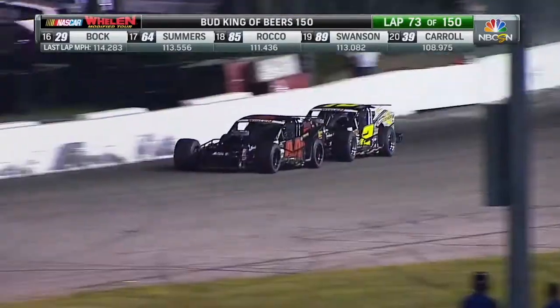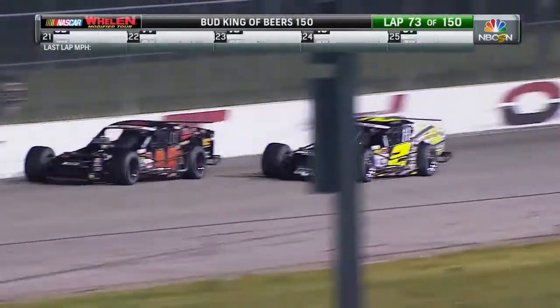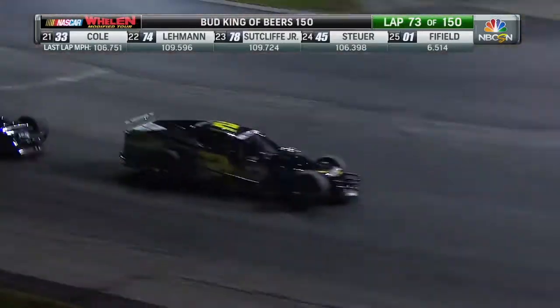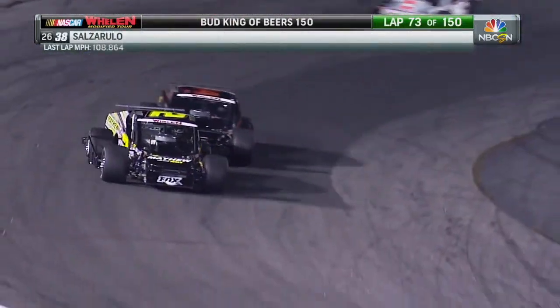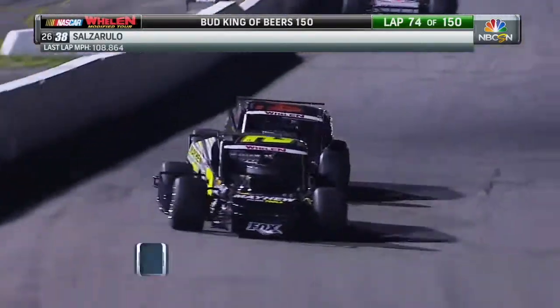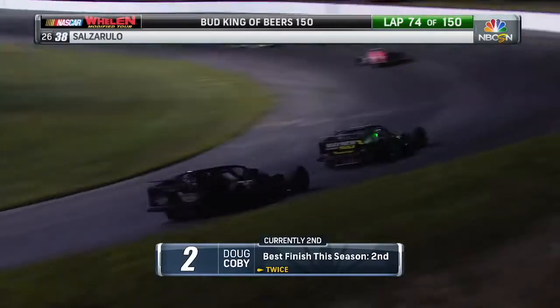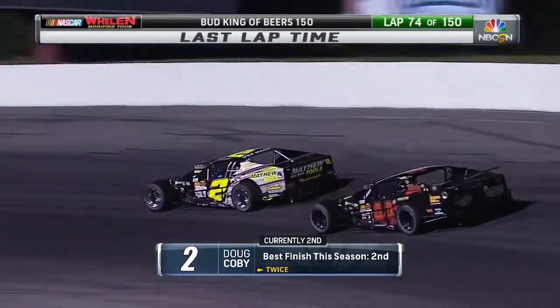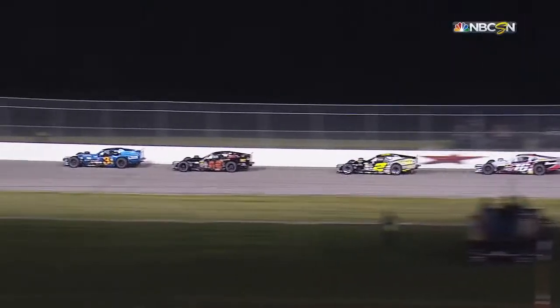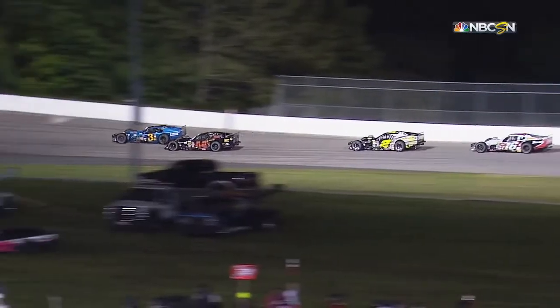Well, you heard Derek mention earlier, Kobe needs a good run here tonight if he wants to stay alive in this points chase. He's going to pick up another position here. Again, you're seeing the cream rise to the top. The guys who have a really good hand on race cars, guys that have experience here at Thompson, didn't go really crazy in the beginning of the race. Let the young kids wear their tires out, and they're up in the top 5.